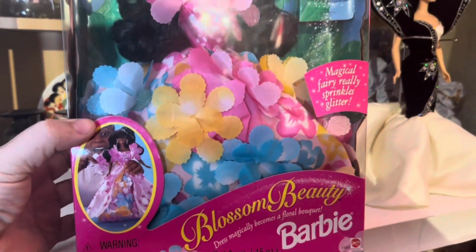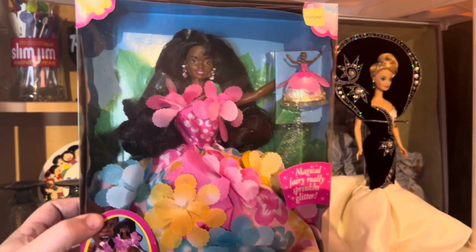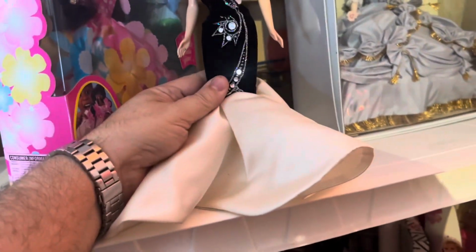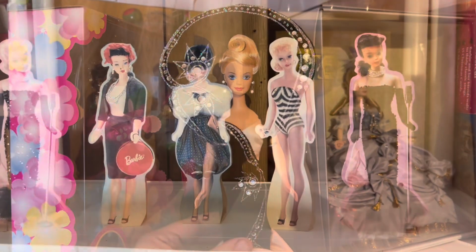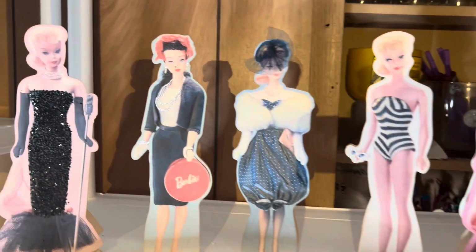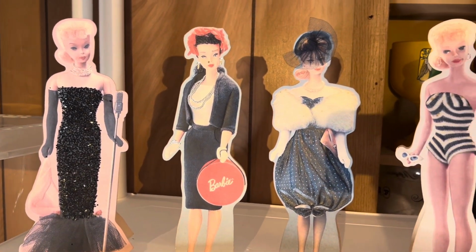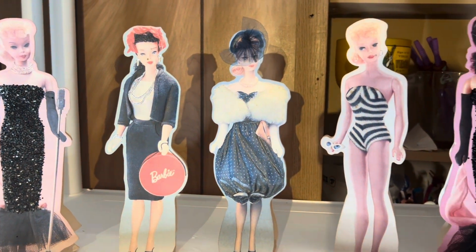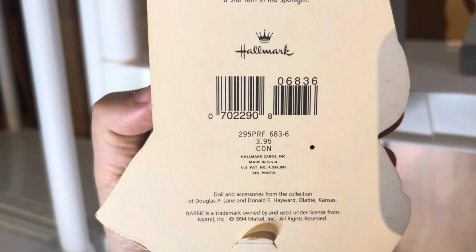Next, we have this African American Blossoms Beauty doll. She's worth about $55. And then we have this Bob Mackie white and black loose doll. She's worth about $90 loose out of the box. And then we have these little cutout stand-up cards from Hallmark, and they're worth about $10 each. They're just little freestanding forms that look like greeting cards, but they're pretty cool and pretty detailed. Some of the ones in black have a glitter on the front.